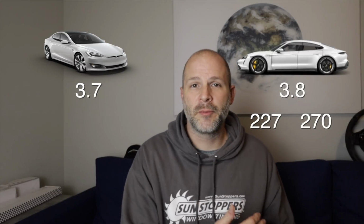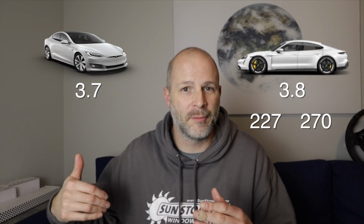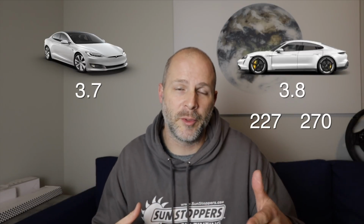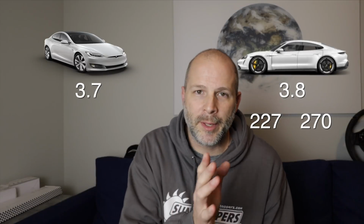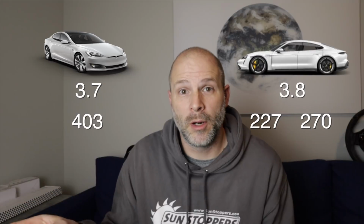But here's where it's different. Porsche has two different ranges because you can get two different size batteries. The small battery is 227 miles, but with the larger battery, you can easily get 270 out of it, especially on the highway. When you're at speed, the rear-wheel drive motor decouples and you're just having front wheel drive, and the car is super slippery, so you can really get some good range out of this car. So 270 is probably the max out of that car. But that's a 100 kilowatt battery pack almost. It's a 94 point something. With a 100 kilowatt battery pack, the Model S long range can get 403. I don't know if you can do math really good, but that's a lot more.